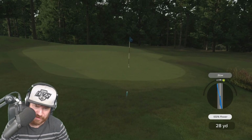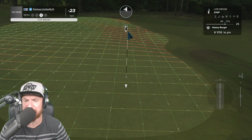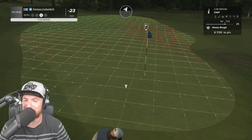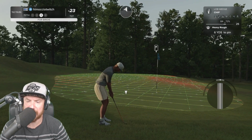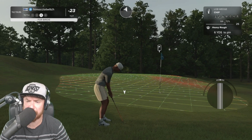Aye, too slow. Now we have to defend. That was a horrifying missed tempo there. With a normal tempo it would have definitely gotten here. It would still have gotten down probably. Now we just have to be mindful of the fact that this ball is going to go left to right hardcore.